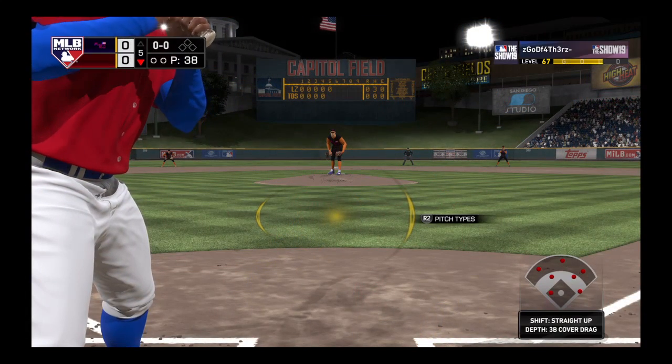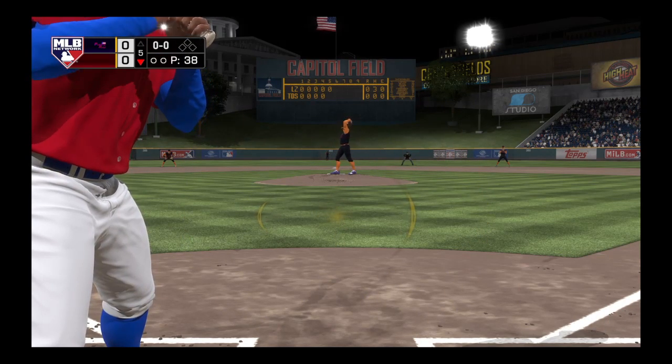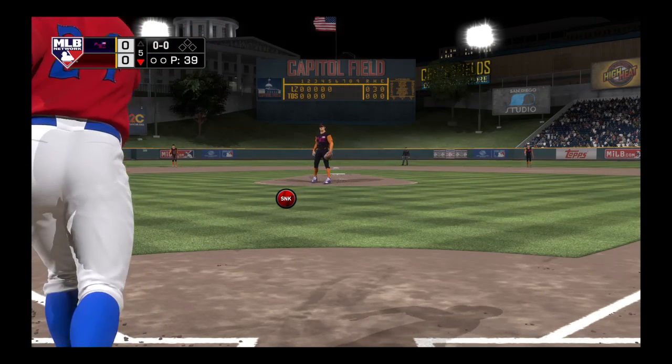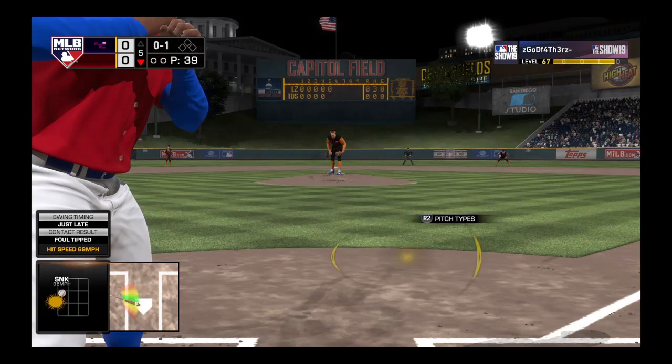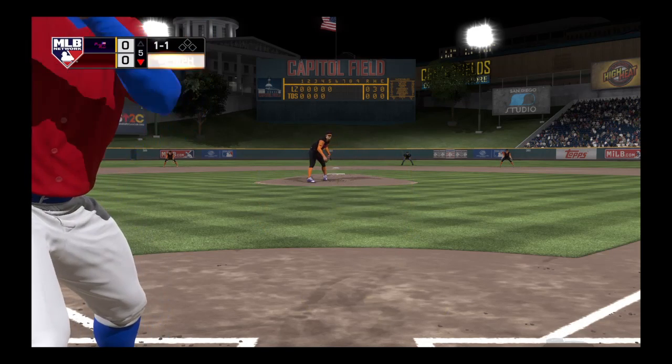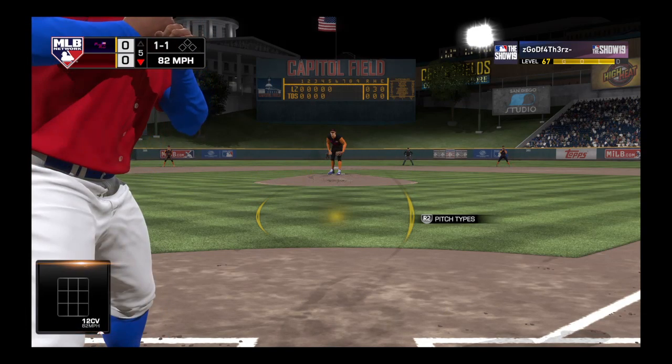Next will be the cleanup hitter, Willie Mays. So far, 0 for 1 with a flyout. And with his speed, he's one of those rare guys who you'd actually like to see keep the ball on the ground. You can't beat out a fly ball in this game. And a pitch in the dirt as he lays off. It's 1-1.